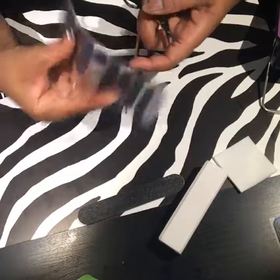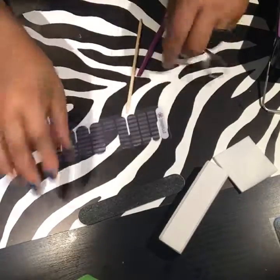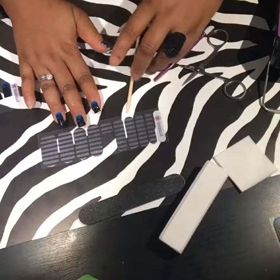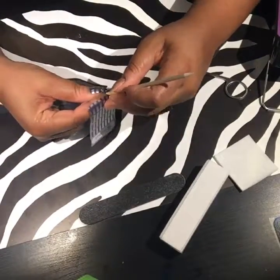And then I'll cut it in half for my pinky. However you want to do it, whatever nail you want to use, there is no right or wrong to how you fit the nail for the nail wrap for your finger. It truly is a personal choice in regards to that.